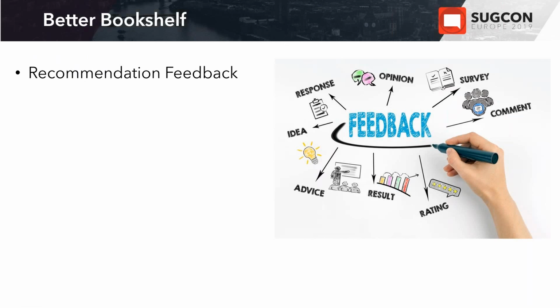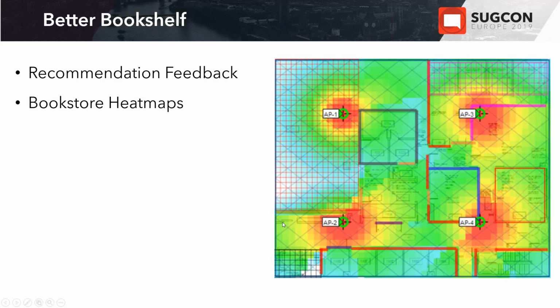We can give recommendation feedback. When a face is detected, the monitor can still be checking if the person is paying attention to the recommendations or not, and based on that, you can refine your recommendations. You can build a heat map of your bookstore. If you have multiple smart bookshelves, we can create heat maps to show what parts of the store are more accessed than the others.